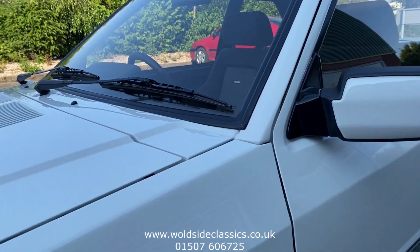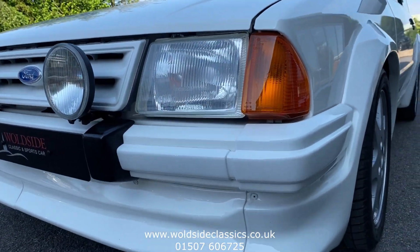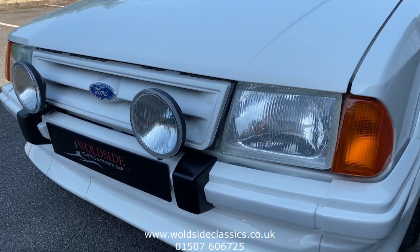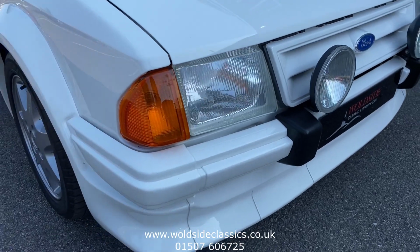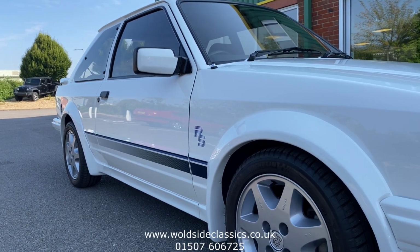Okay, we'll just zoom in on a few little details of the car. Very difficult on a video, but a lot of these cars are tacky, recently restored. This one is not. The older restoration is done very, very nicely. Everything is in the right place. It has been recently serviced, new cam belt and water pump.